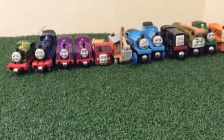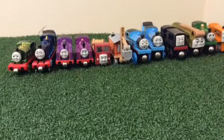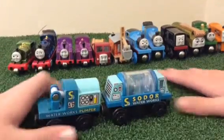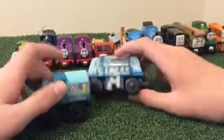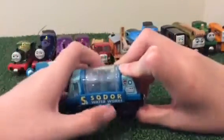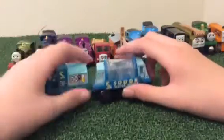Okay, so we've got trains out of the way, and we've got our only vehicle out of the way. Now time for rolling stock. So here is the set of waterworks. Yet again, I already have this, but it is rare and hard to come by. And I guess it is pretty useful to have, maybe put it alongside Flynn and Bell or something. Yeah, so they are pretty good to have.